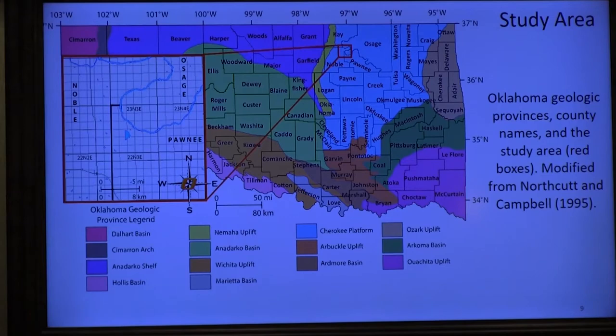But in the example we'll look at, you're going to see two valleys, one in the Red Fork and one in the Skinner, and they're right on top of each other. So here's the study area, outlined in red. It's over there close to the Big Bend, or includes the Big Bend. On the Osage side, it goes into Noble and parts of Pawnee County.